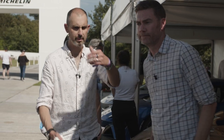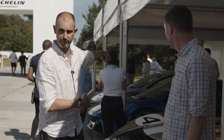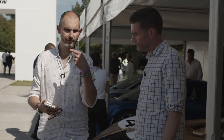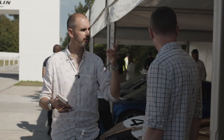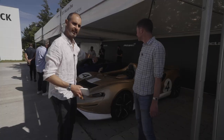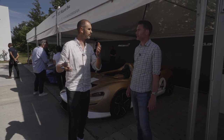You know when McLaren brought out the P1, which was a plug-in hybrid, so this isn't the first plug-in hybrid McLaren. And then Ferrari did the LaFerrari, and then you had the other one, the 918 Spider. Yep, yep. Is it going to be the same with these three speedsters? Who's going to be the first person to have all three?